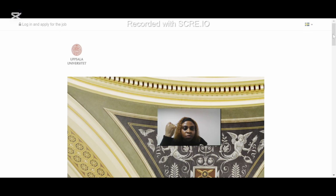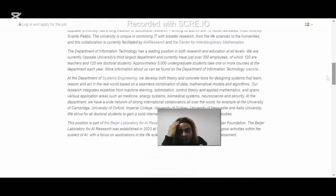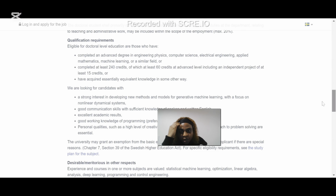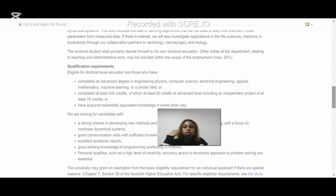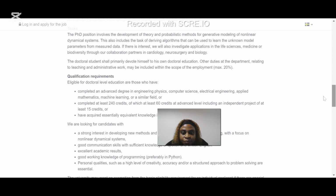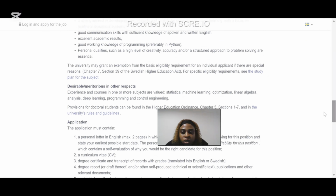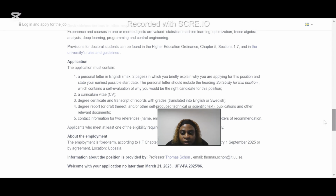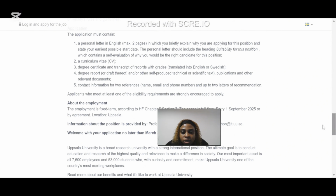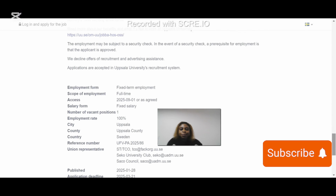this is now the Uppsala University website. Then you log in and apply for the jobs. First, you read about the qualification requirements. You see if you meet the requirements, and you see they wrote about the employment too. So this is how to find a PhD in Sweden.